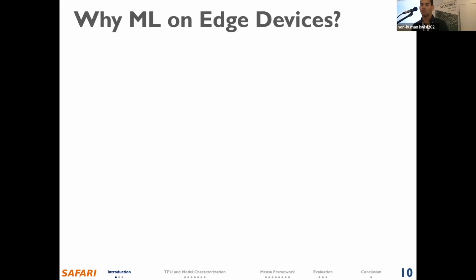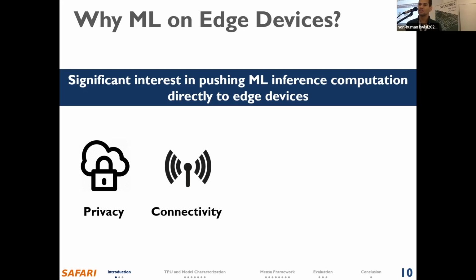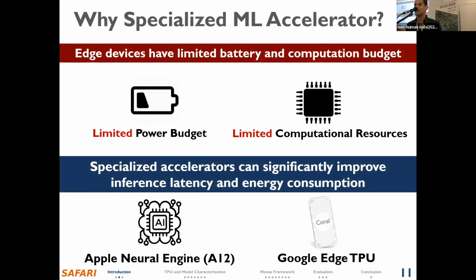Really briefly, why should we run machine learning workloads on edge devices? For varying reasons. In terms of privacy, the data stays on the phone in your pocket rather than out in the cloud. Connectivity: if you don't have internet, you can still do inference. In terms of latency, you don't have the latency of going to the cloud anymore, so the latency is much shorter, and the bandwidth is also much higher. However, edge devices are quite limited in terms of power and computing resources. Based on that, many prior works and many companies have started developing their own edge accelerators for ML. For example, Apple has its A12 chip, and Google has the Google Edge TPU.